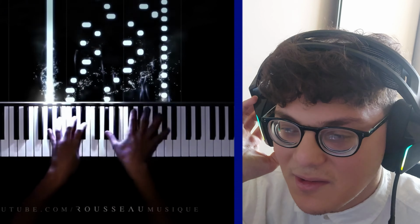Alright, so Little Red Riding Hood by Rachmaninoff. Again, Rachmaninoff. He has a lot of jumps, a lot of stretches, and this piece, a lot of octaves, a lot of crazy arpeggios. This is a good spot to put it, I think.